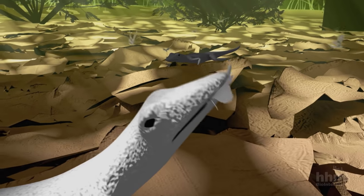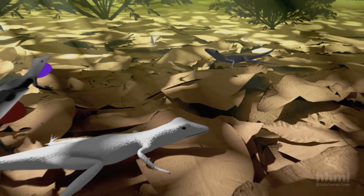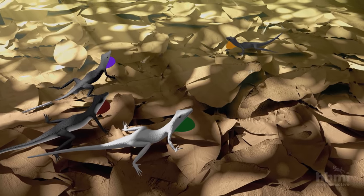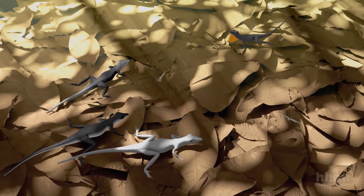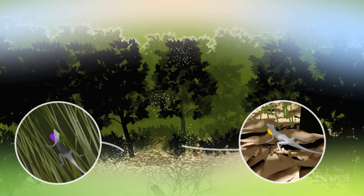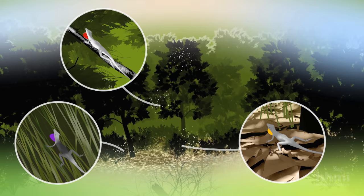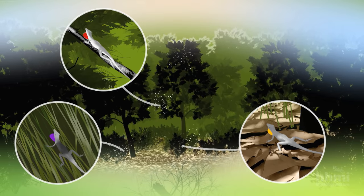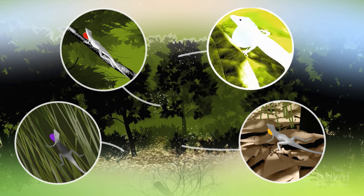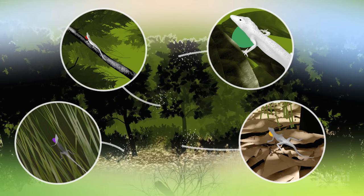Once new species have formed, competition drives the evolution of different body types. Species living in the same area compete for resources. But if members of one species move into another habitat, they can use resources not available to the other species. Over many generations, natural selection favors traits that enable species to occupy different habitats. This process has led to the body types we see in Puerto Rico.